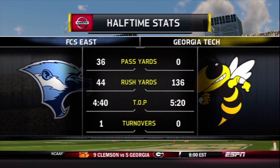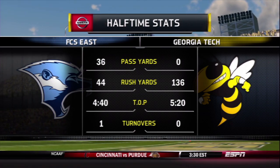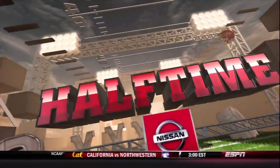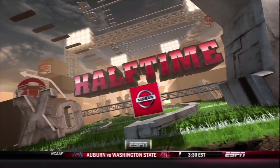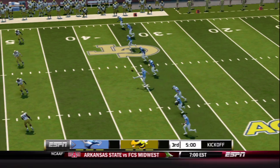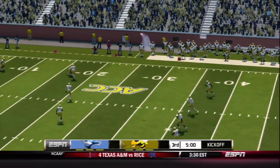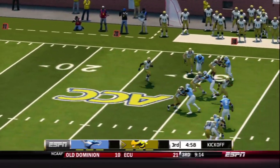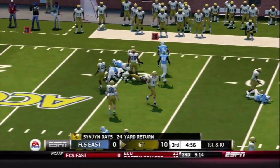Time to get you back for your second half. Brad and Kirk, ready to roll. All right, Reese and David, welcome back, everybody. Just about set to start the second half. And he'll return this one from the 7. They'll bring him down at the 30.